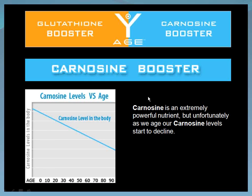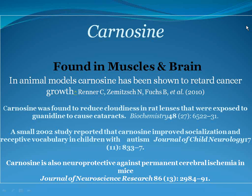So, carnosine, part of our Y-age system. And again, it goes down as we age, just like glutathione does. But it works a little bit different than glutathione, but still in the anti-aging field. It's found mostly in muscles and brain. It is part of the, is it the myelin sheath, Dr. Steve, that it is necessary for development of the healthy myelin sheath? It's some part of the nerve.